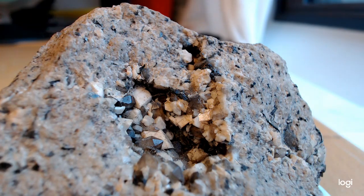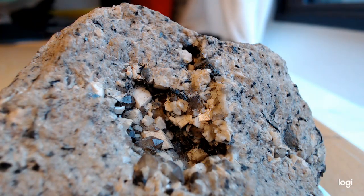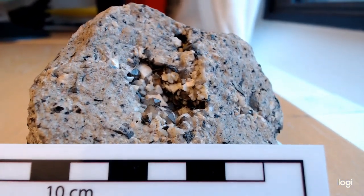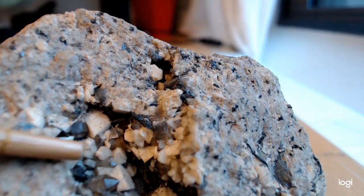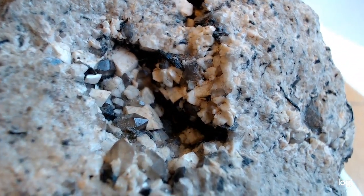And then, of course, there's smoky quartz. And there's a particularly fine example here. So that should work. And indeed, the granite is made up almost exclusively of feldspar and quartz, and there's some mica in there. You can just about see the streaky bands.